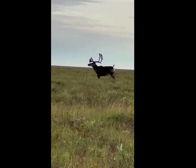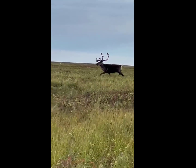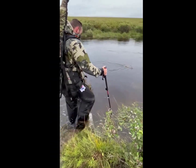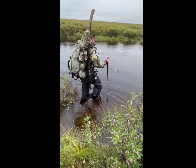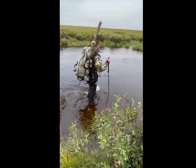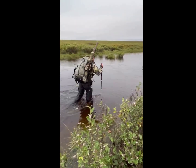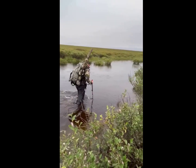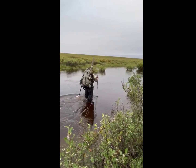This is one from the third day. It was still early, so we kind of let him go, even though it would have been a cakewalk, as you can see. But towards the end, on the 8th day, I ended up harvesting a bull that looked just like that. So don't take it for granted, I would say. If you see something that you would take on the last day and it's the first day, depending, you might want to take it.